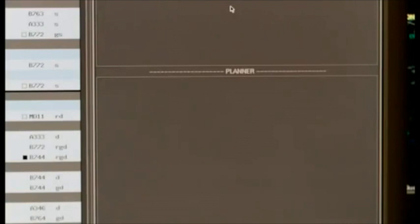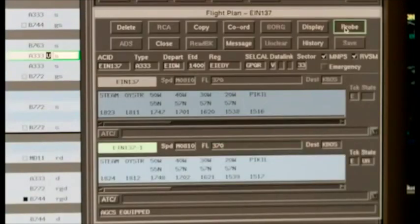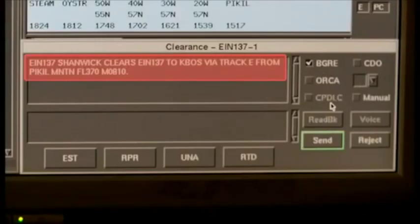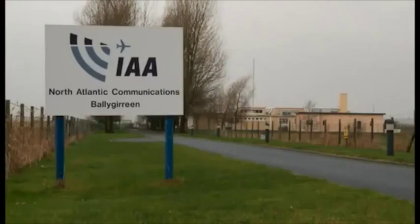The radio operator at Ballygreen relays the request to Prestwick, and this is again displayed to the planning controller, who conducts a conflict probe on the flight. The flight is provisionally cleared on the requested clearance. But this time, the method of transmission selected by default is Ballygreen. The clearance is sent to Ballygreen for issue via HF or VHF.